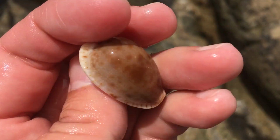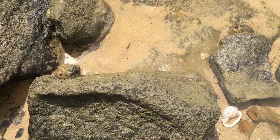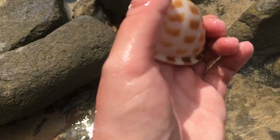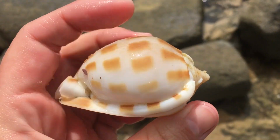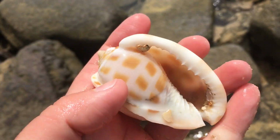Don't mind that one. Oh, I see possibly a very nice checkered bonnet in the sand here. Let's take a look. Ooh, it is a rather nice checkered bonnet in the sand there. Wow. Awesome. I think that's like bonnet number 2 or 3 today? But gosh, that's probably the best one so far.